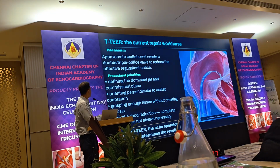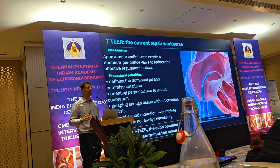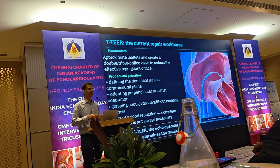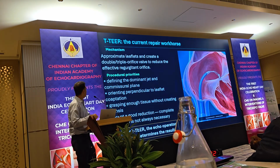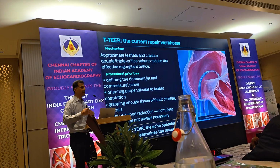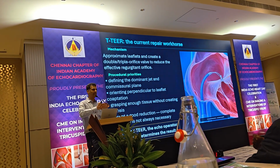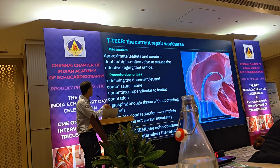The echocardiographer determines the result. You can see this for TEER, the echo operator often determines the result. So it's important to have an echo operator very aligned with the operator so that we can do the procedure. And for us, we are fortunate to have Dr. Chandrasekhar with us for all these procedures, so we are able to do these procedures successfully. Again, it's important to orient the device perpendicularly. It's like how you button a shirt. If you button it wrong, it's not going to reduce the leak. So it's very important to orient the clip exactly perpendicular to the annulus, the leaflets.